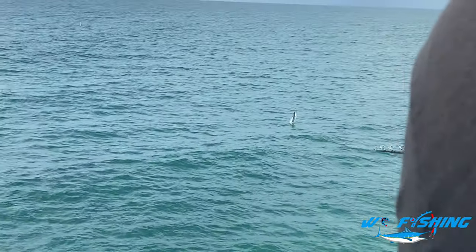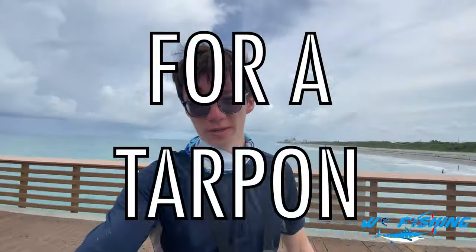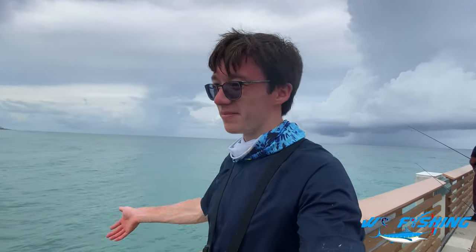All right, we saw the whole fight. As y'all can see, that guy had a huge tarpon, probably 65 pounds. Actually, that's not huge for a tarpon. Pretty big fish anyway, though. Super awesome fight, but he ended up breaking off right here a few seconds ago. So, it is what it is. But that was still a pretty cool fight. Let's see what else we can catch today.